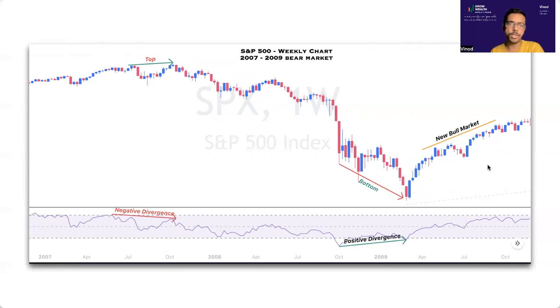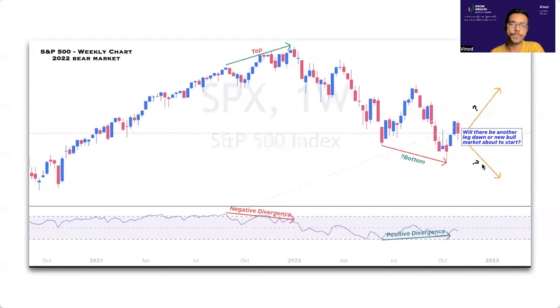So where are we now in 2022? We had a higher high where the RSI gave us a negative divergence. This could have given you a good indication that we were topping out and that a bear market would be coming soon. And we did have a bear market, and we are in one now.